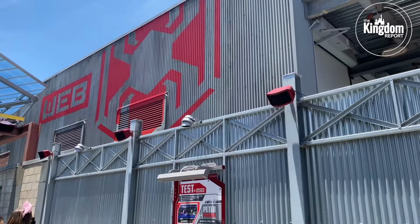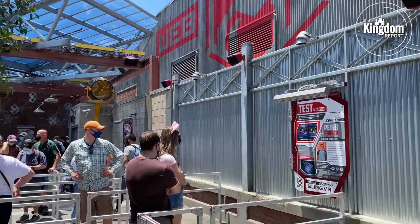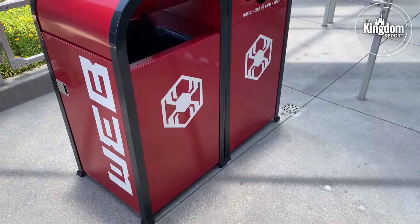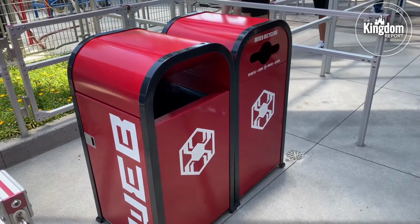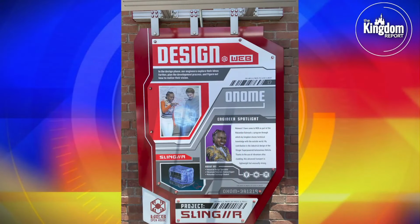And you can even see here that there's different profiles for the different students that worked on this web open house. And of course I had to show the trash cans in there real quick. I mean, there's a bunch of beautiful trash cans around Avengers Campus. But yeah, it's small but cool. And some of the designers put in really neat little Easter eggs.